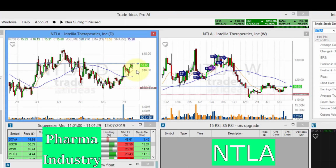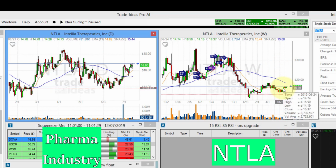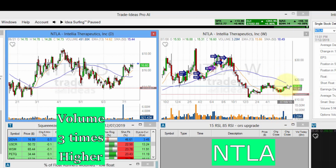Second one is NTLA. NTLA is pharmaceuticals. It's diagnosis substance manufacturing, and it looks good. You can see on the weekly that we had a green candle with nice volume, like 3 times the normal volume of the weekly candle, and then a small red bar, which we can ignore, because we all know that RBI is the pattern: red bar ignore.